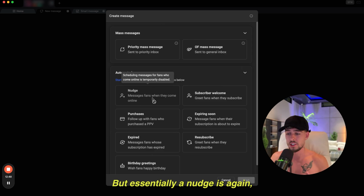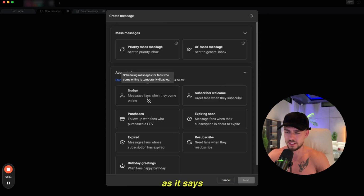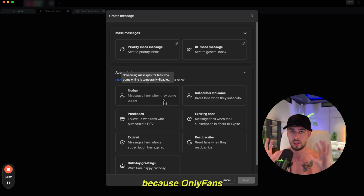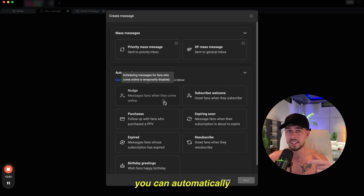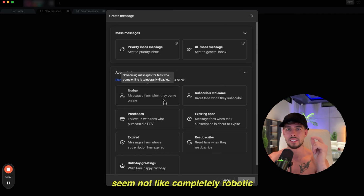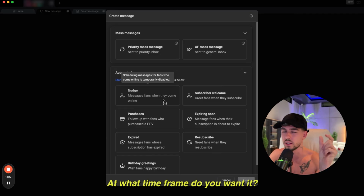But essentially a nudge is again, an absolute game changer. So basically what nudge does, as it says here, messages fans when they come online automatically. So whenever a fan goes back online, because OnlyFans obviously shows you when a fan is online or not, you can automatically send them a message. And the amazing thing is as well, to make it seem not completely robotic and automated, you can adjust at what time frame you want it.